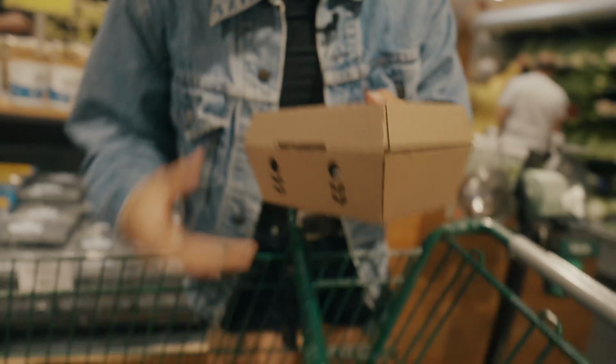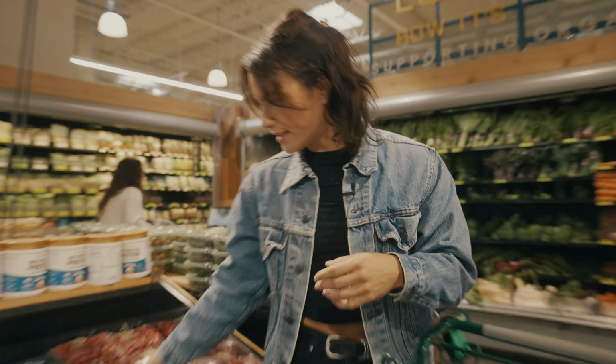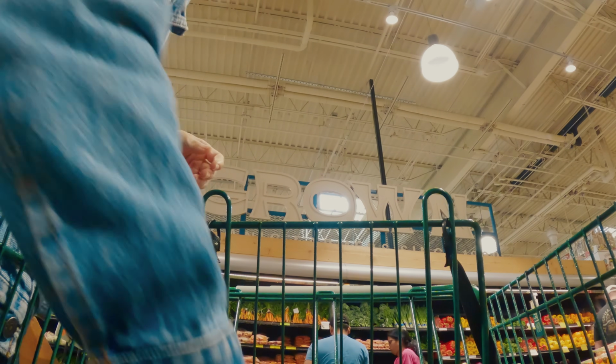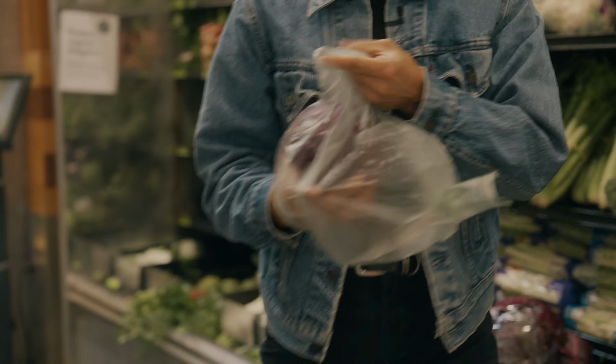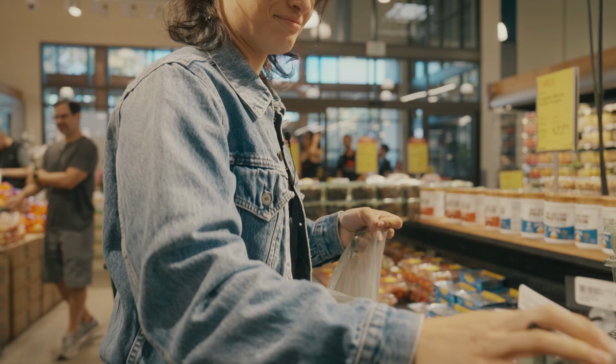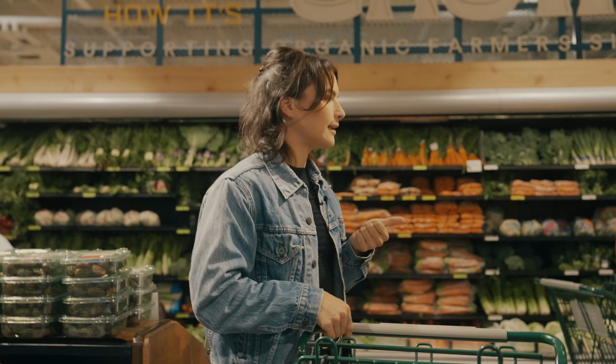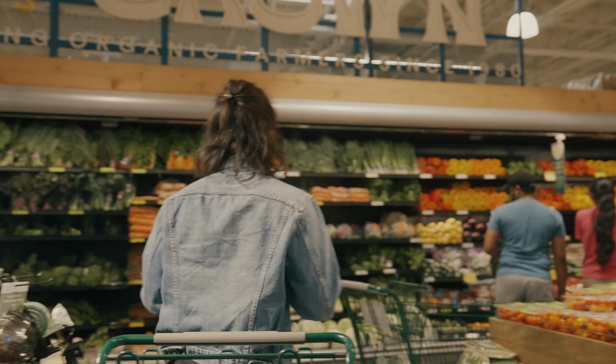Got blackberries, mushrooms. Adeline likes blueberries, so I'm going to get her juicy bloobs. Okay. I'm gonna get some broccoli. I don't know what other veg I want. I'll see what mood strikes me.